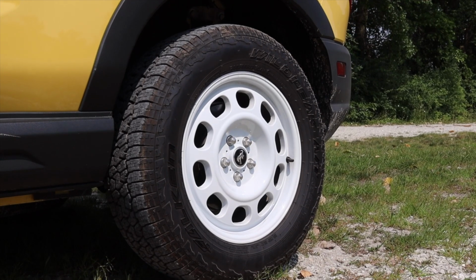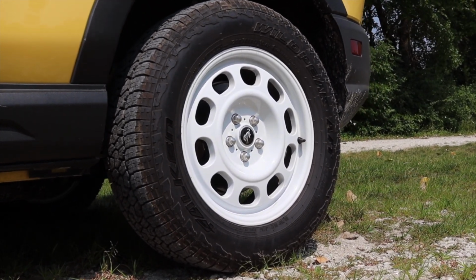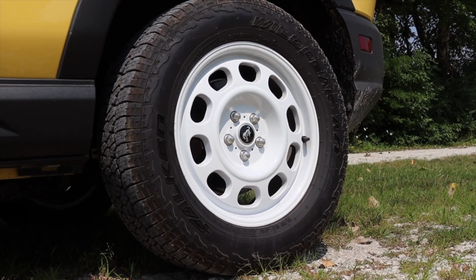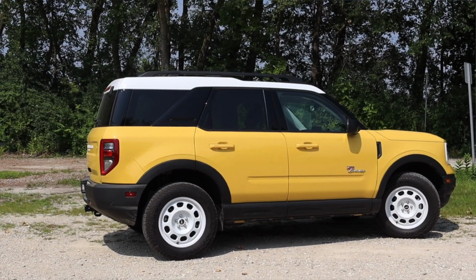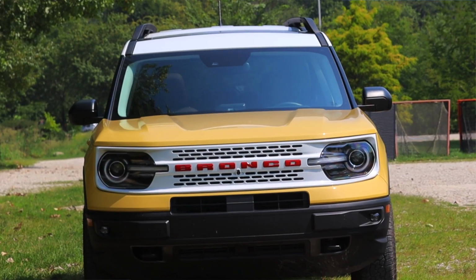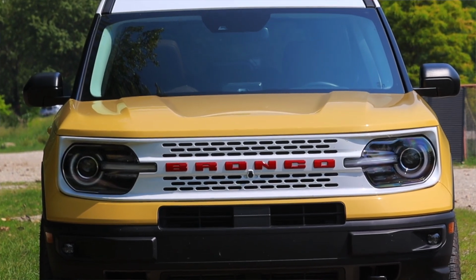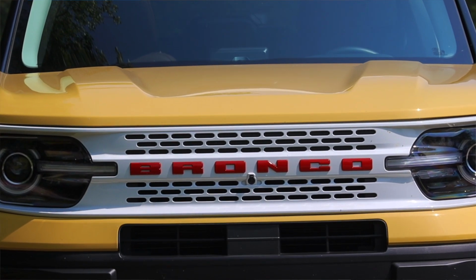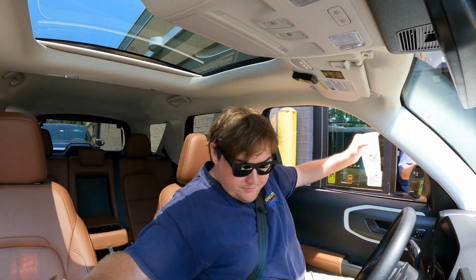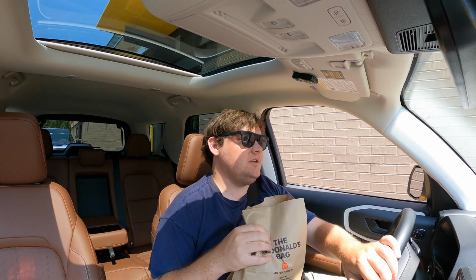I love the white grille. I love the white wheels. Love, love, love the white steel wheels, and those are part of the Bronco Sport Heritage package, and I love it. However, I hate the fact that they did red lettering up at the front on the grille. It reminds me of something, but I just can't put my finger on what. I still can't figure out what that grille reminds me of.